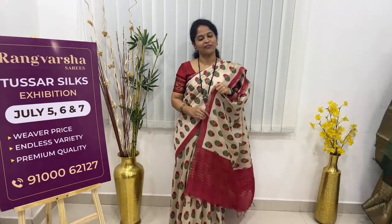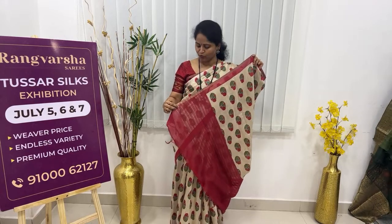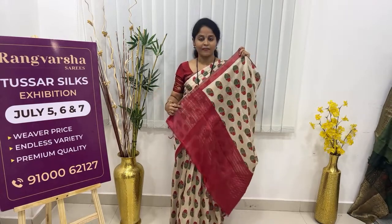And this saree is priced at 3950 free shipping. And coming to the blouse, you have the same color blouse, the same maroon blouse which I am wearing. Similarly, you have the same style of blouse for the saree. So this saree is priced at 3950. If you wish to buy the saree, you can just send a screenshot to the WhatsApp number, which is 91000062127.